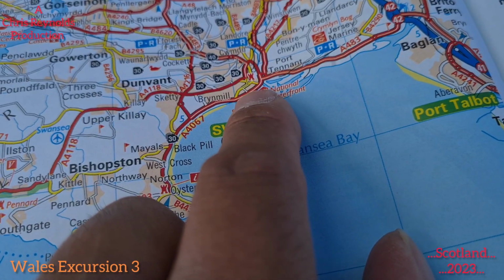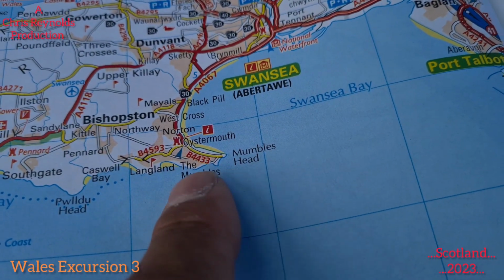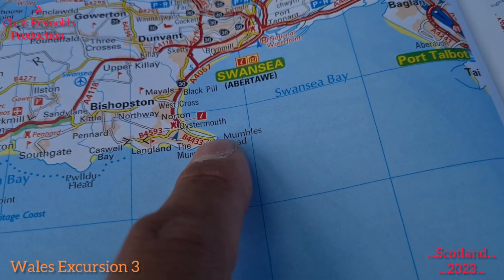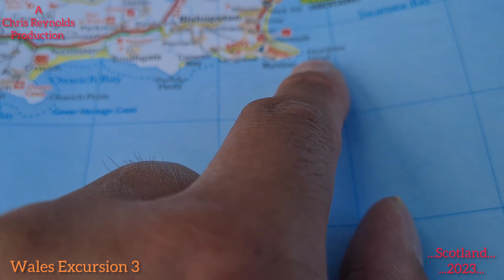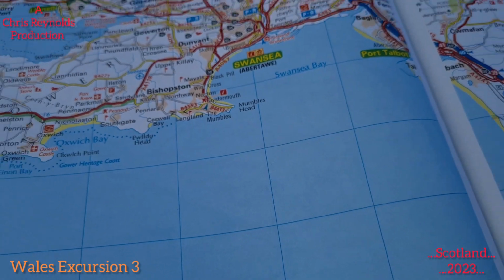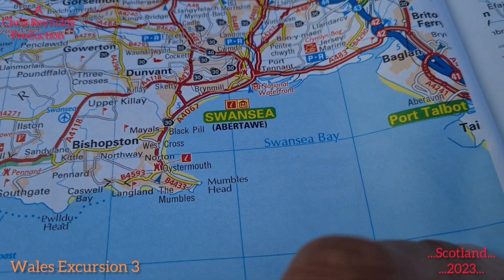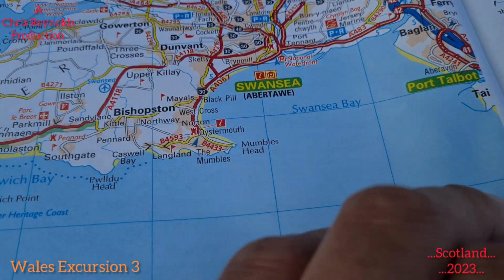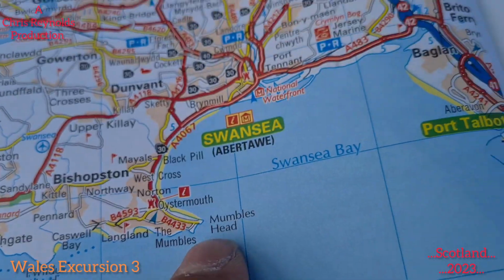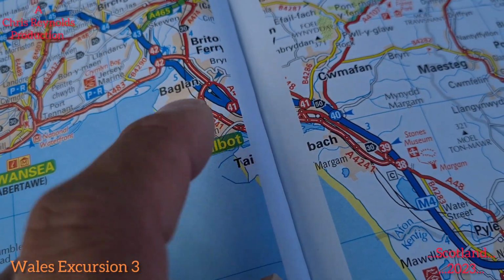Well, actually about there. And this Mumbles Head, Mumbles Pier, Mumbles Harbour, Mumbles Beach, whatever it's called, the Mumbles. I'm heading out there later. It looks quite something when I looked at some of the tourist stuff online, the rough research. So I'll have a look at that after this. If there's time I'll go to Port Talbot, have a wee look at that as well.